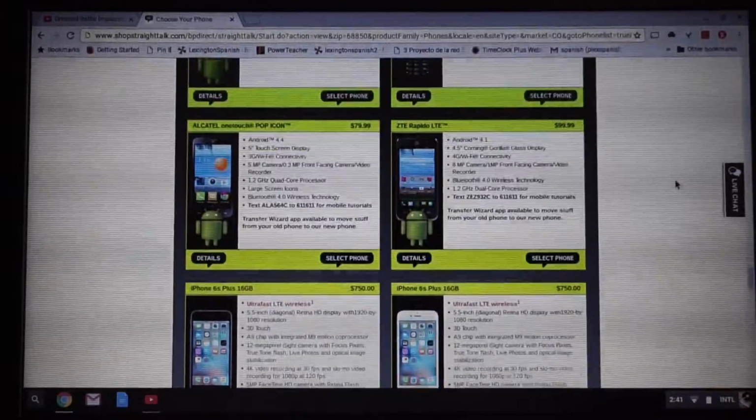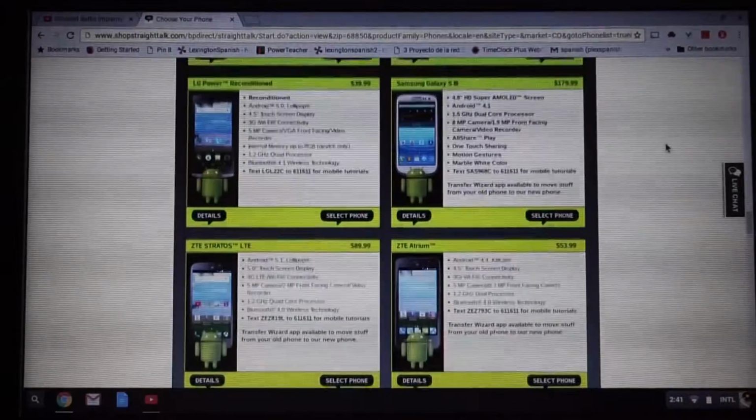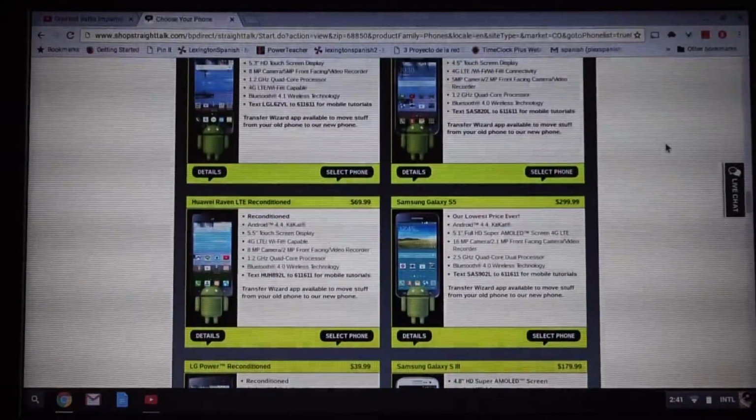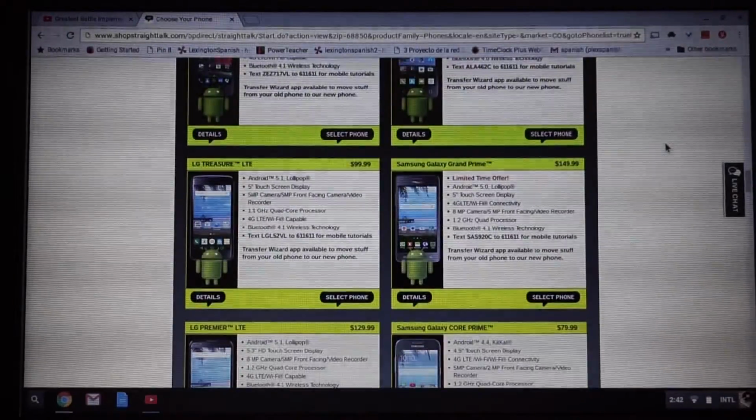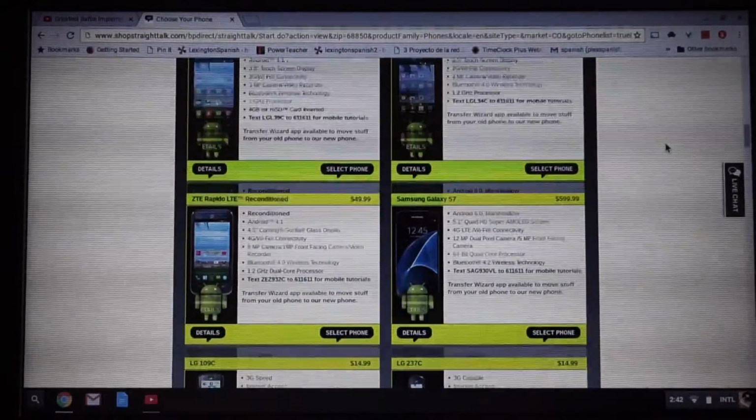And if you go to the Straight Talk website, this phone is available if you have Verizon towers in your area. You should be able to buy it at your local Walmart or buy it online. But be careful, by the way. Make sure you don't buy the GSM version unless you want to run it on AT&T and Sprint, I believe.